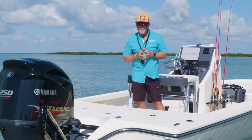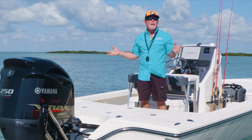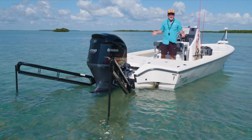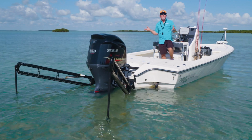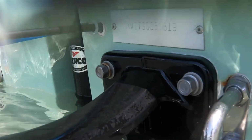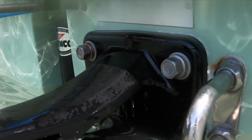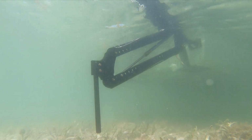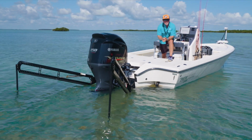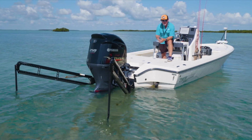Today's Power Pole tip of the week is about the many different ways that you can mount your power pole. Now, I often get asked, hey, Captain Rick, how do we install this? Well, it's real simple, guys. All makes and models come with a standard bracket. It's designed to drill 4 holes in the transom, and then you through bolt the power pole through the transom itself. Now, we also have a variety of different brackets that are designed for different applications.